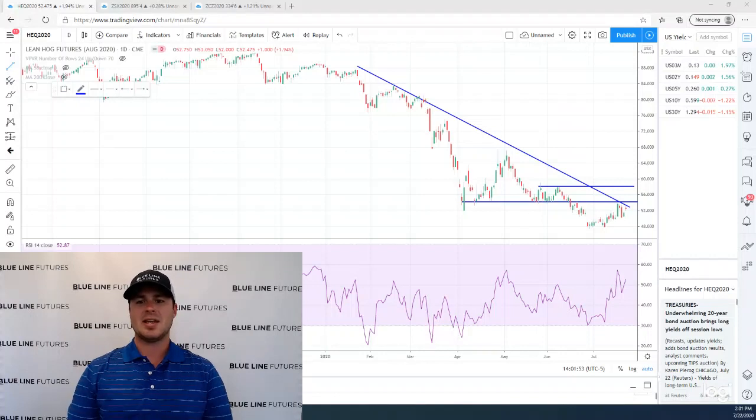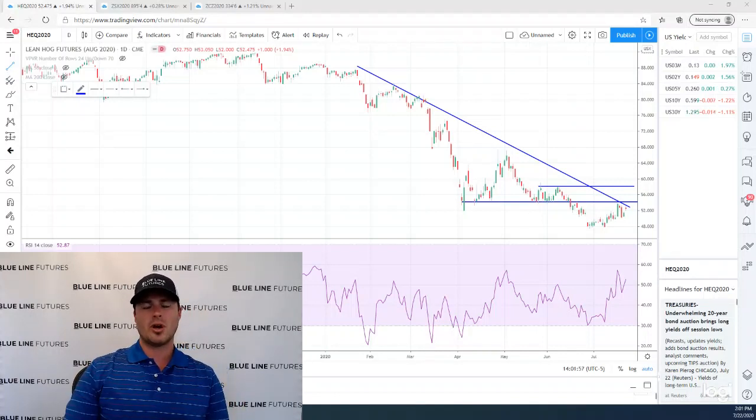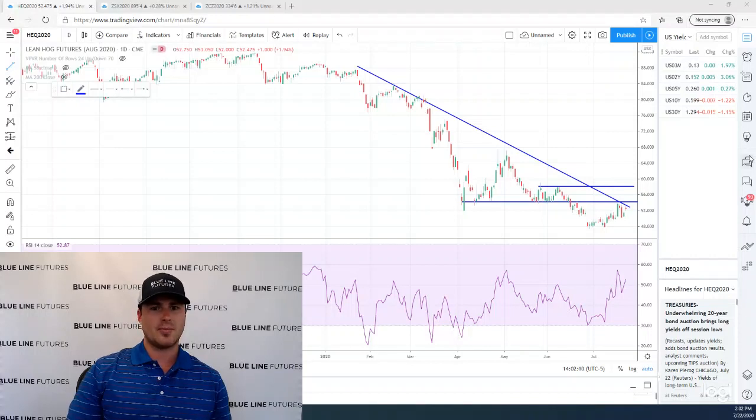Tech Talk. Today is Wednesday, July 22nd, and we're just going to briefly run across three separate markets and some of the charts that we're looking at for the back half of the week. The three markets that we're going to touch on are lean hogs, soybeans, and corn. We've got the lean hogs pulled up right in front of us now.